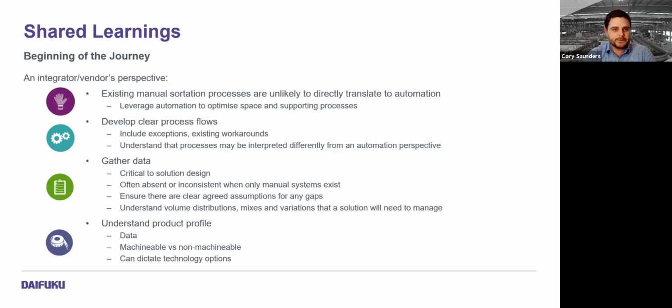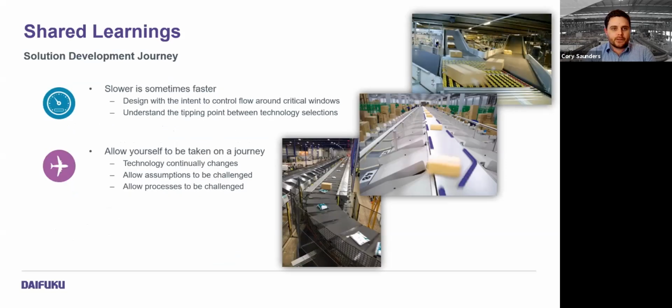Next slide there, please, Daniel. So once you're on that journey of developing a solution, there's really 2 key areas, I guess. And one is an appreciation of the fact that slower is sometimes faster, and there's 2 facets to that, I guess. And one is around understanding flow through a particular system, in particular around critical operating windows, and how we manage or optimize what goes through the equipment itself, and how that's managed from an operational perspective, or even a solution design perspective. So where accumulation is best placed in a solution that optimizes the sorter itself. And then that can feed into understanding the type of equipment that will be used in the application.